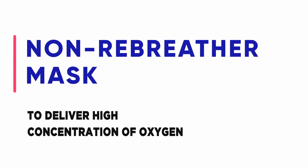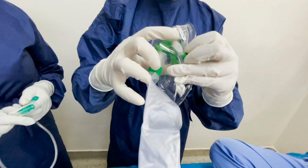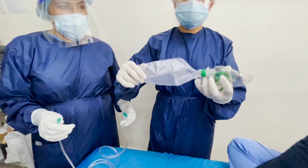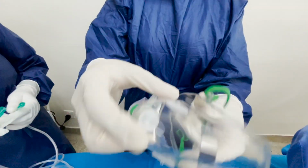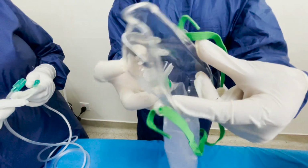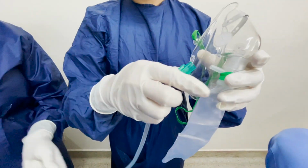If the patient deteriorates or has arrived in a critical condition, a non-rebreather mask can be used to deliver high concentrations of oxygen to the patient. The non-rebreather mask has an attached reservoir bag and a one-way valve, which will allow the escalation of FiO2 up to 90 to 100%. The oxygen tube is connected and the flow rate is adjusted between 10 to 15 liters per minute.